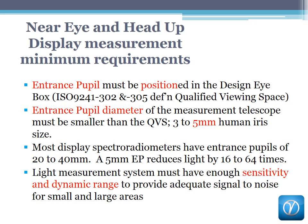There's minimum requirements for measuring accurate luminance and color in near-eye displays, and the first, probably most important requirement is the entrance pupil must be positioned in the design eye box, or also referred to as the qualified viewing space. Entrance pupil diameter of the measurement telescope also must be smaller than the qualified viewing space, and so the entrance pupil of your measurement system must be overfilled by light in the qualified viewing space, and entrance pupils on the order of 3 to 5 millimeters mimics the human iris size when these displays are being used by people.